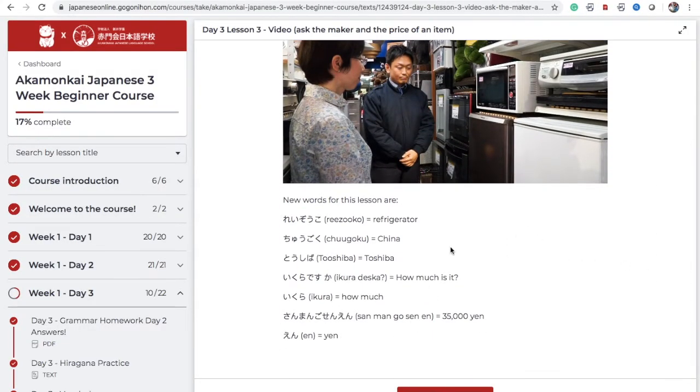Okay, again, here we get the words that we had at the beginning, the vocabulary. We got refrigerator, reizouko, Chuugoku, Toshiba. How much is it? Ikura desu ka? And of course, the numbers. Funny thing, yen isn't pronounced en-en, it's just en.